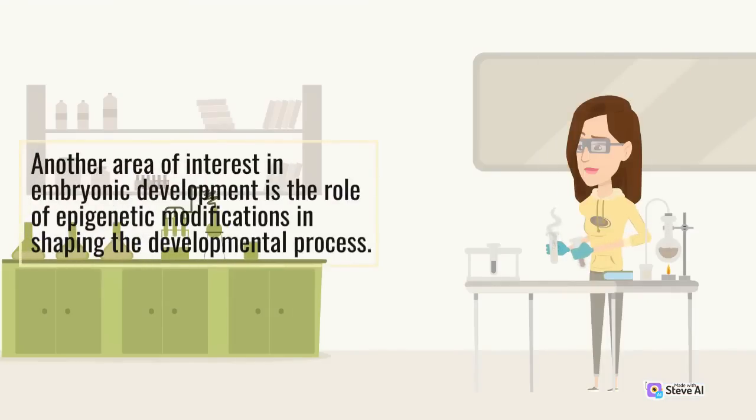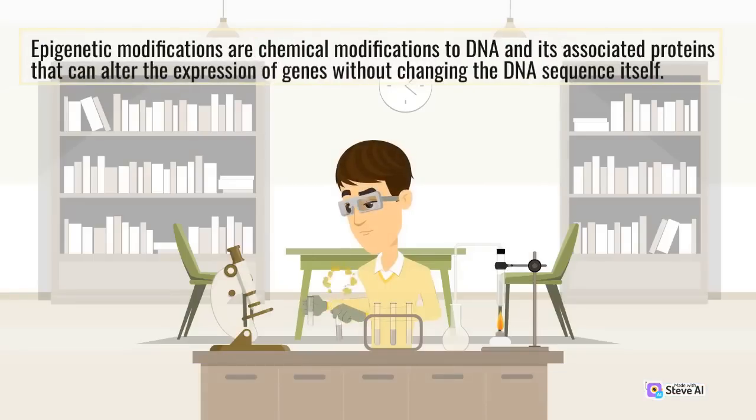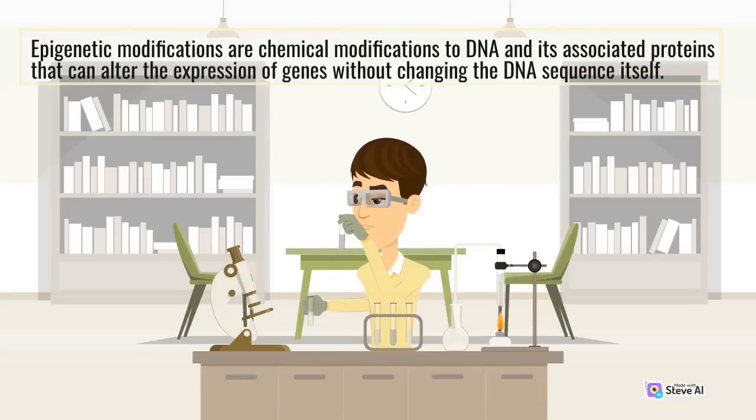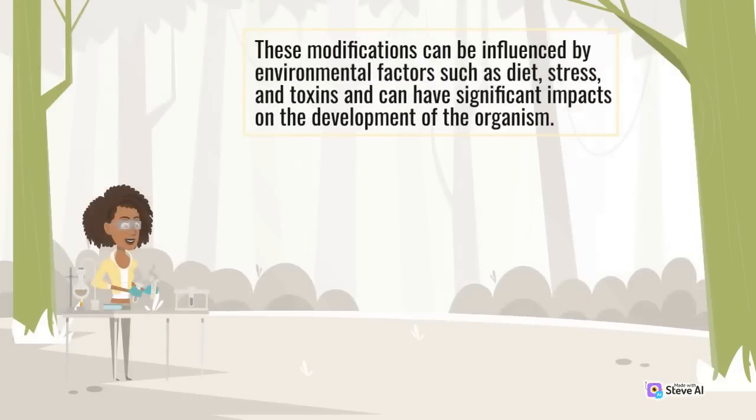Another area of interest in embryonic development is the role of epigenetic modifications in shaping the developmental process. Epigenetic modifications are chemical modifications to DNA and its associated proteins that can alter the expression of genes without changing the DNA sequence itself. These modifications can be influenced by environmental factors such as diet, stress, and toxins, and can have significant impacts on the development of the organism.